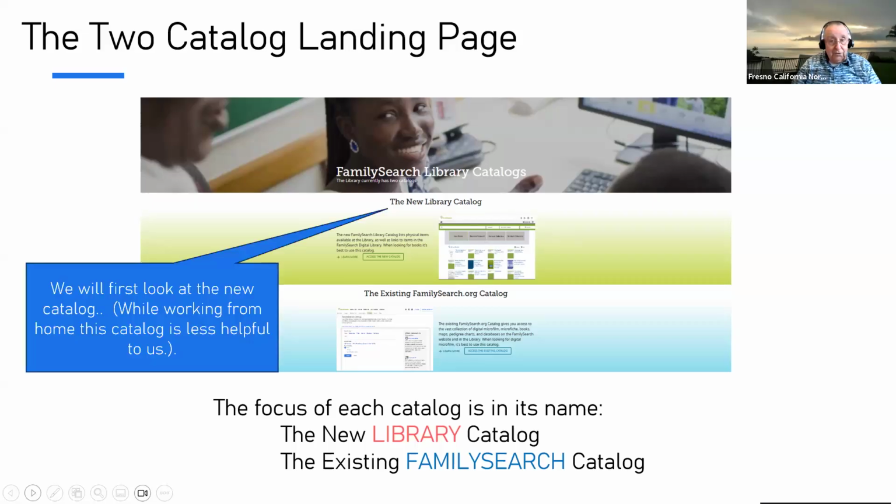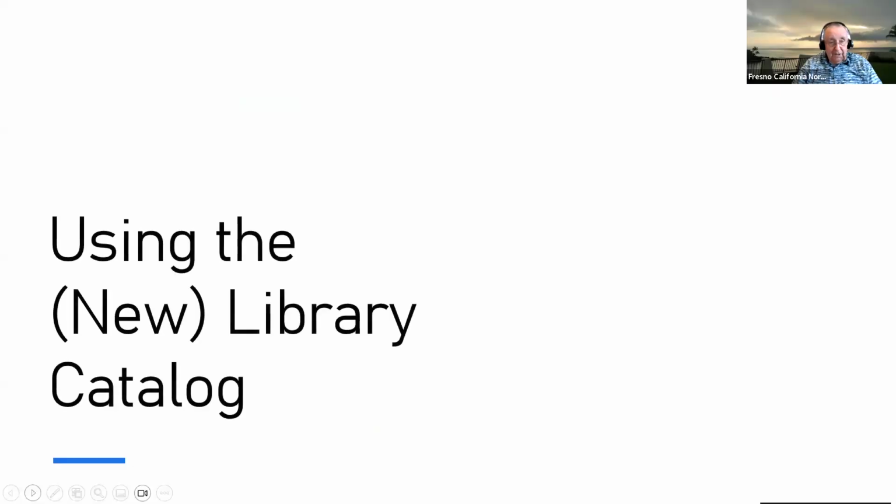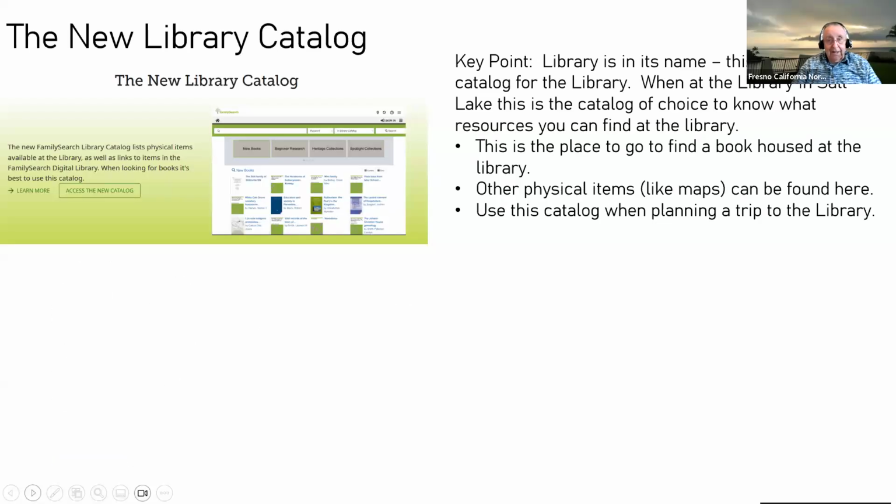So what we'll do first is let's talk about the new one, the one that you may not be familiar with, the New Library Catalog. And if you're working from home, this isn't going to be as useful as it would be when you're at the library, but there are uses for it that we can use from home. So the new catalog. Key point is library is in its name, so it's truly a catalog for the library.